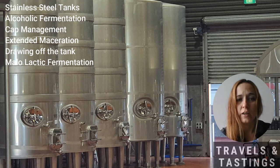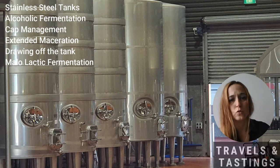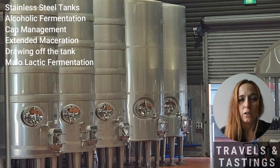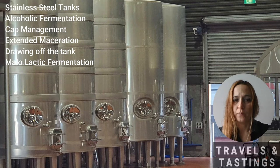They make usually the fermentations from 28 to 32 degrees for 14 days to promote a better extraction. Each variety is fermented separately in separate batches to develop their own expression, and then they can combine them to make the blends. They also add some yeast nutrients once the fermentation has started. About the cap management, they perform hand plunging and rack and return.